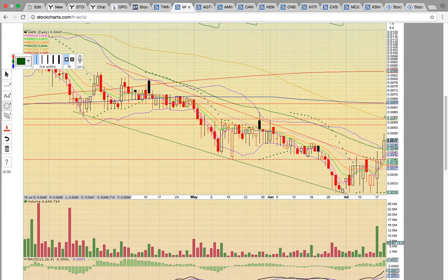And so congrats to everybody that got our alert on Monday. We put out an alert and a chart showing that there was a close above the middle Bollinger Band here on the 17th. We were looking for that support level to hold. As you can see here, it failed to hold on previous attempts. But yesterday it closed above, and then today it made the breakout higher.